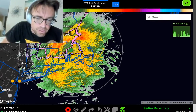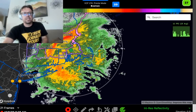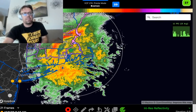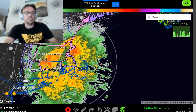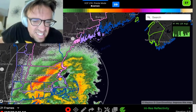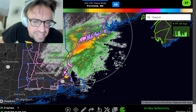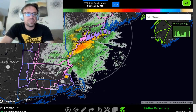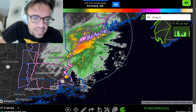Power outages are going to be widespread with this very wet snow, coupled with those strong winds gusting over 30, 40, 45 miles an hour, especially closer to the coastline out here in northeastern Massachusetts, eastern New Hampshire. And again, that changeover is likely to happen in the Portland area late morning, closer to midday.